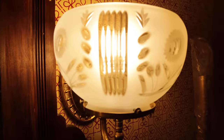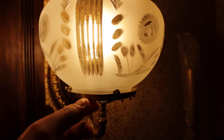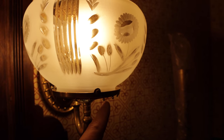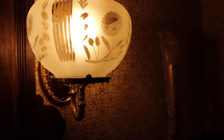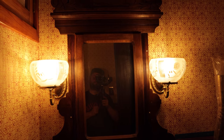But man, the sconces are turning out absolutely amazing. I love the sunflower designs on these things. They're absolutely beautiful. I do have crystals for these. Kim was cleaning them this week. You can see the little eyelets here. So there will be crystals that come down off of this, and they'll be the ones that match the chandelier in the entryway.